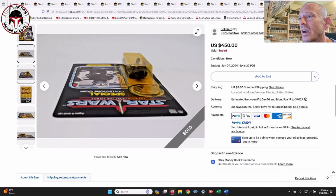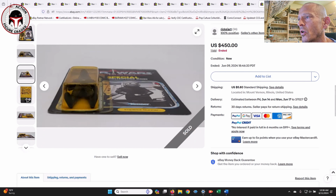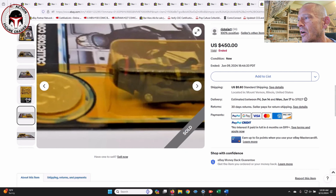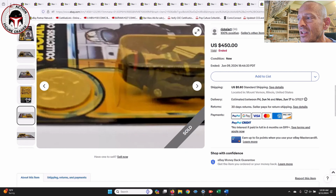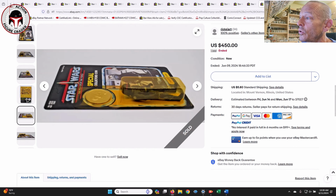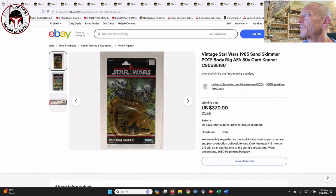You can see it right here as well, and then even on this photo, right there. You can kind of see it right there. I think that's a heat seal pinch, which does happen. It may be a crack though, so you just never know. But $450 on that one.